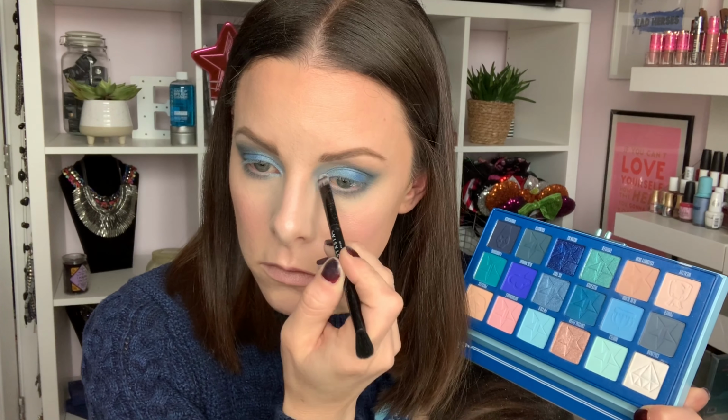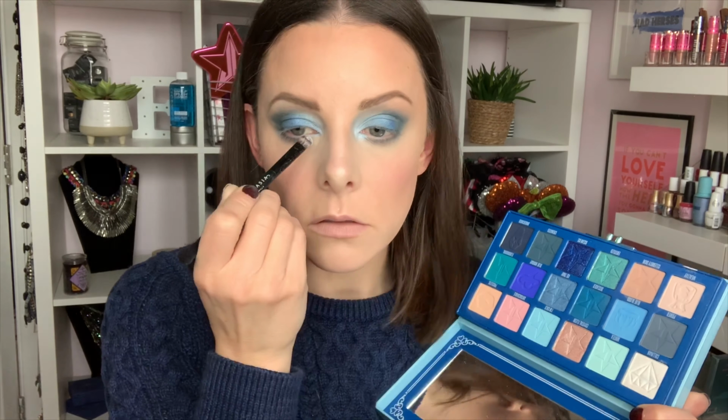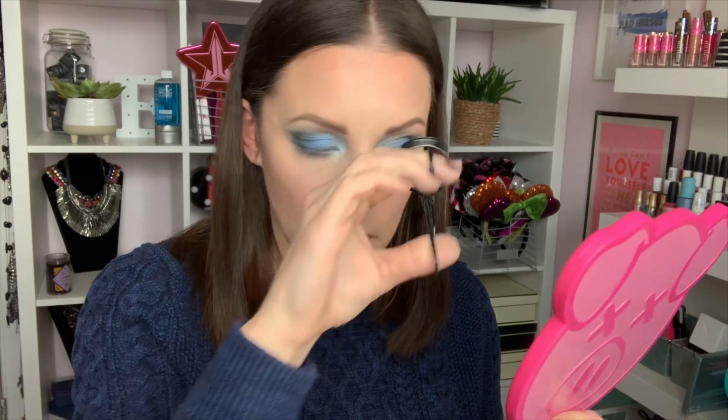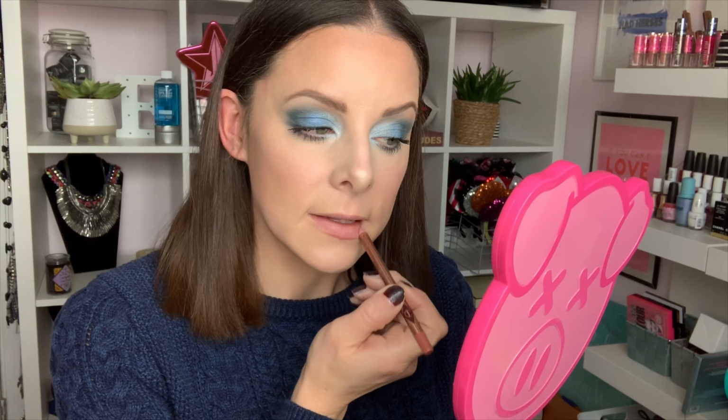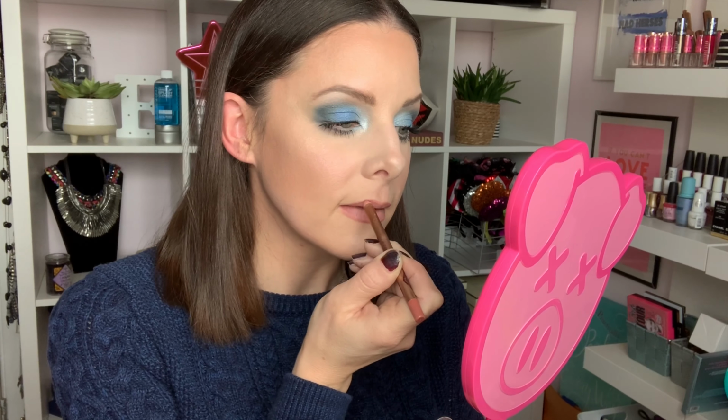Then I've taken more of that really beautiful icy white shade, kind of a blue-toned white, to the inner corner, most stunning inner corner highlight, curling my lashes with my MAC eyelash curler, and then a few coats of my favourite mascara, the Ford Bad Ass. It's expensive, but it works, it's beautiful. Lining my lips with the Charlotte Tilbury Pillow Talk Lip Cheat. And then I went in with one of my favourite lipsticks of all time. This is the Jeffree Star Velour liquid lipstick in the shade Mannequin. And then for some reason I decided to add a little bit of black liner to my waterline.